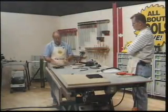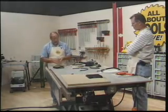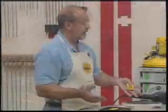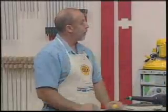I'm not sure what these clamps cost. They're around 60, 70 bucks a piece, something like that. They're certainly a bargain. The fact that you can hook them up in series and use them on a CNC table or a large production table of any kind. Just set a sheet down, turn the vacuum on, route it, clamp it, do whatever you want.